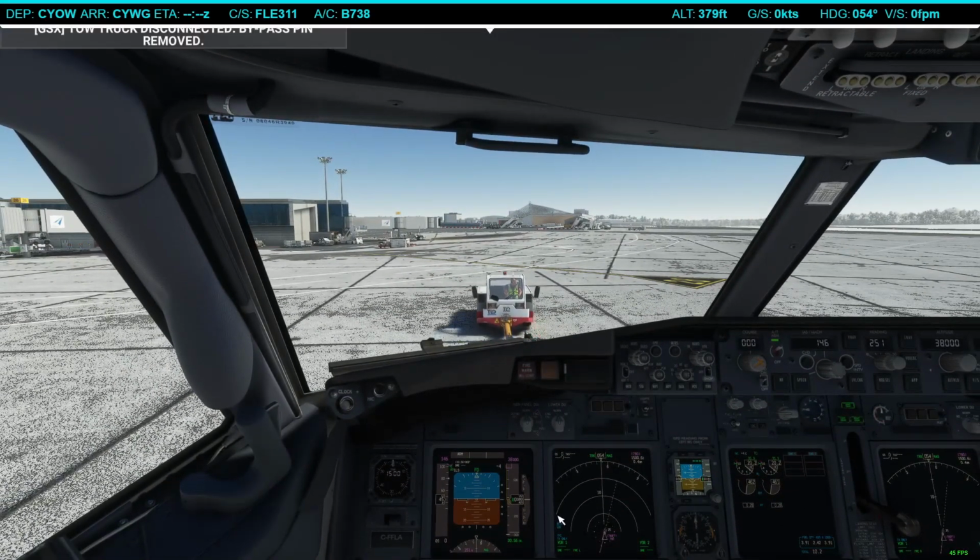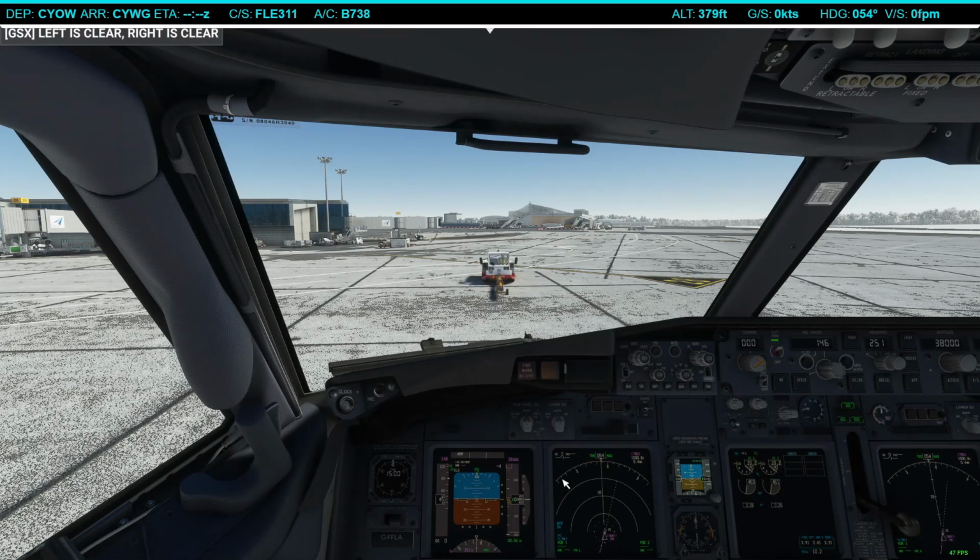And they smashed my nose gear, but that's okay. We'll set flaps 5. Right is clear. Auto brake set to the RTO position.